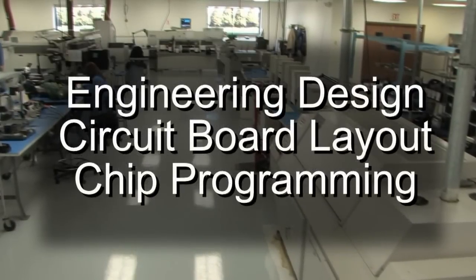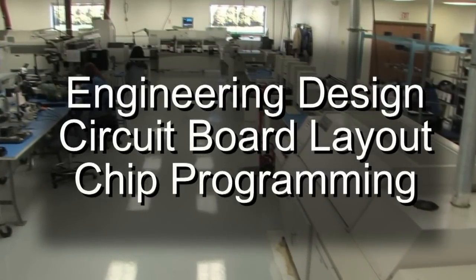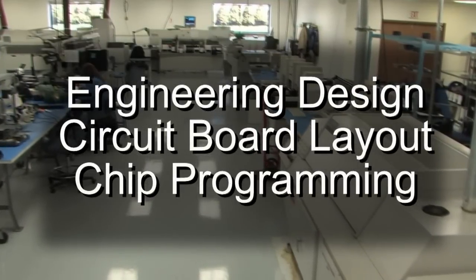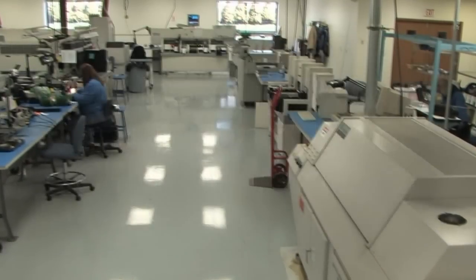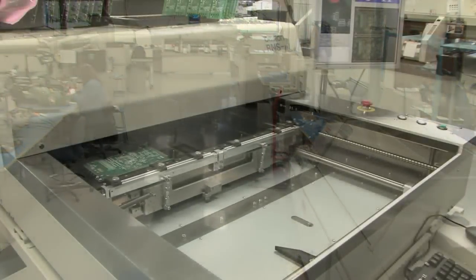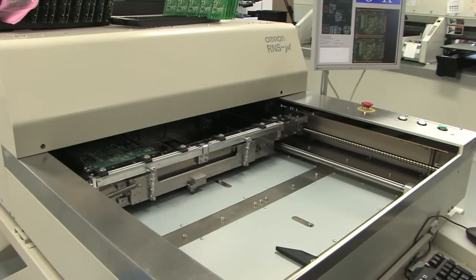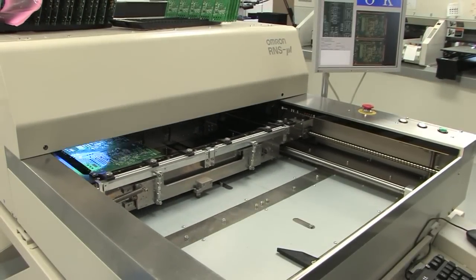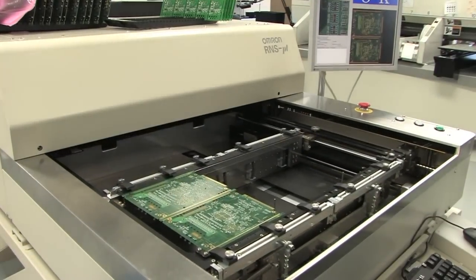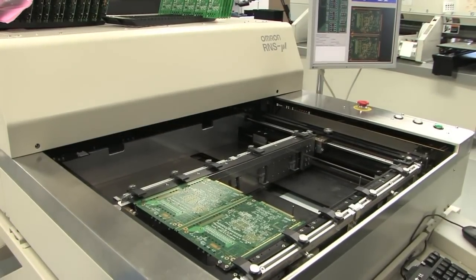Experienced engineers will work with you on projects involving engineering design, circuit board layout, and chip programming. ETI's automated optical inspection ensures correct component placement and solderability to reduce opportunities for defects and minimize project costs.